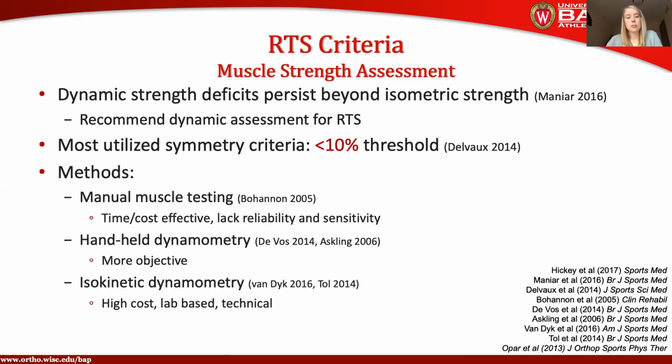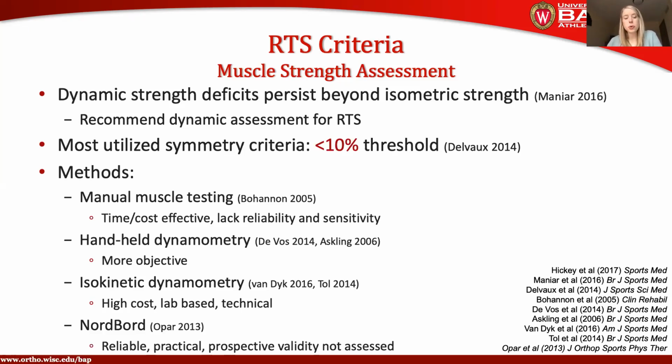That's certainly more objective. Isokinetic dynamometry is an option, but again, high cost, lab-based. We might not all have access to that in a clinical setting. And a NordBoard or a Nordic hamstring exercise strength assessment is becoming more popular, reliable. It has been shown to be reliable, practical.